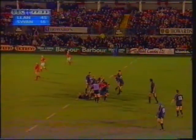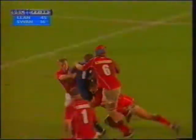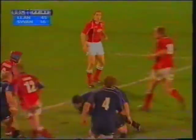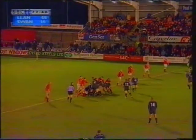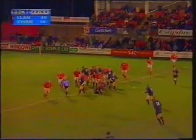Coming to Swansea, hands on the floor from Llanelli. Gibbs takes it upon himself to try and build back some self-respect to this margin. There's 8 tries and 60 points against 13 men, 6 tries and 45 against 15.